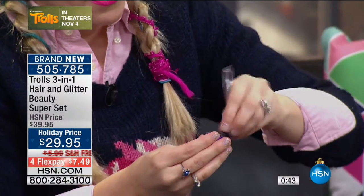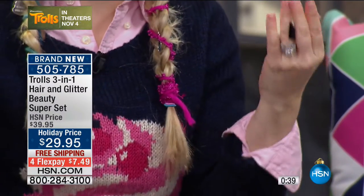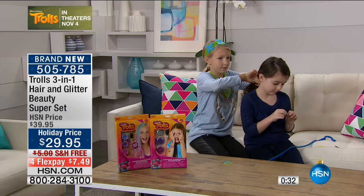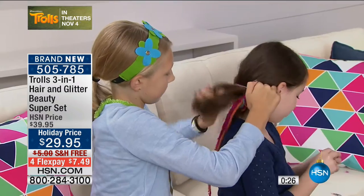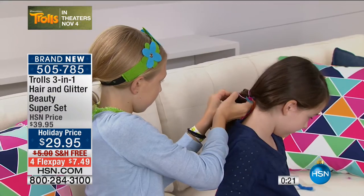Producer Allison. Okay, so this is the hair show. The problem is we need water for this. Oh, thank goodness. It's actually such an easy set to use. Hallelujah. You do not need anything except water. But with water, all of this comes to life. And it's the one thing we don't have back here. I'm so disappointed.